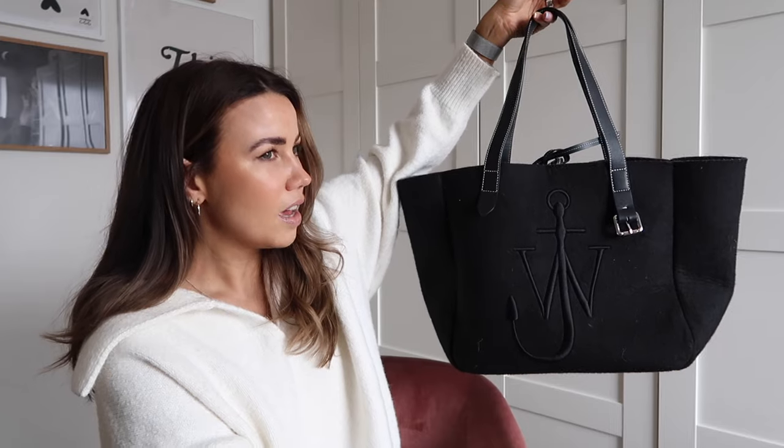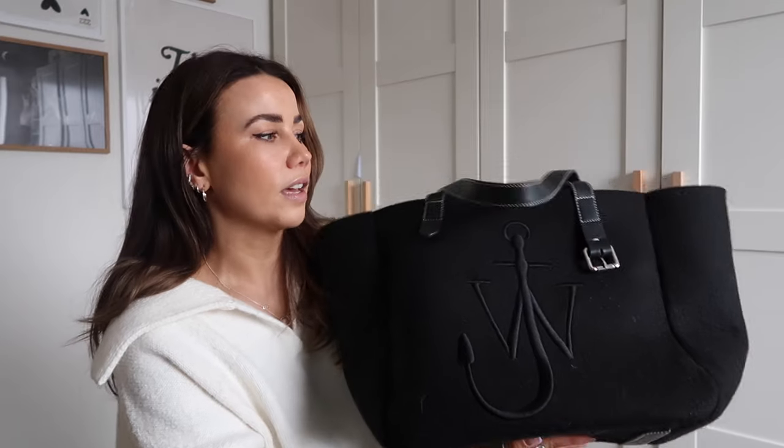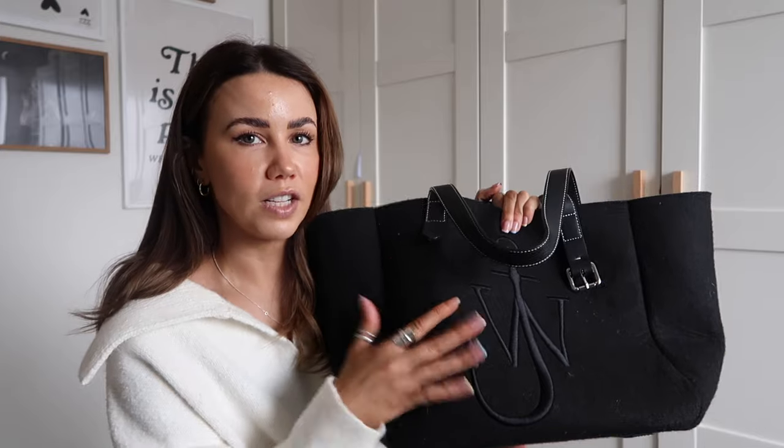I'm not sure price-wise, but I think these are about £195-£200. And I just thought it was a great bag to get because it is a really classic black tote. It's going to be useful for so many things in the future. And I do love JW Anderson as a brand. I don't own that many things from them, but their bags and their shoes I just absolutely love. I wish I could invest in more of it because it's gorgeous.